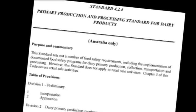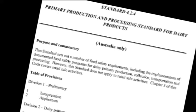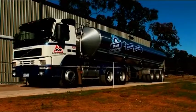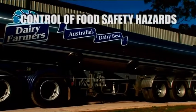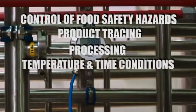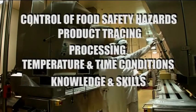A National Food Standards Code for the dairy industry was introduced in 2008. The standard covers the complete supply chain from farm to consumer through milk production, collection, transportation and processing. It covers the control of food safety hazards, product tracing, temperature, and time for heating and storage of milk, along with the skills and knowledge of owners and staff.